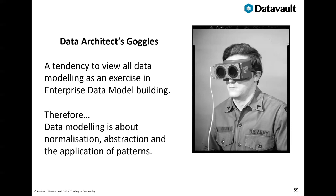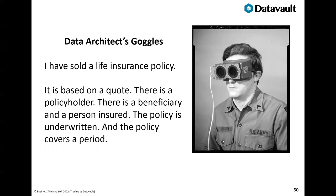So I'll give you an example. We have maybe an insurance business, and I've sold a life insurance policy. The life insurance policy has been derived from a quote that was given, with a policyholder, a beneficiary, a person insured, the policy's underwritten, and the policy covers a period, maybe a year, for the start and end date of the policy validity.